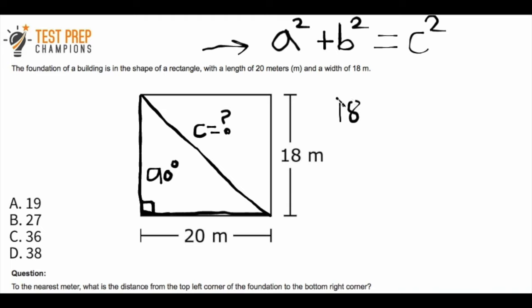Let's just say 18 squared. So I'm plugging 18 in for A, but whether I call 18 B or 20 B, it doesn't really matter that much. Basically, we want to do 18 squared plus 20 squared, and we want to plug this into our calculator, but you have to be aware that this is only going to tell me what C squared is, which is not what we want. We want to find what C is. So just keep that in mind.